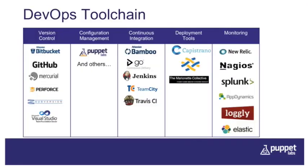This is just a short list of some of the more common tools you'll find in a DevOps tool chain, which typically consists of a distributed version control system, configuration management, continuous integration, and deployment and monitoring tools. And of course, there are a lot of other tools in this ecosystem as well. But here are some considerations as you're building your tool chain. First, standardize on the tool chain and make sure that each tool you choose is compatible with the rest of the tools in your tool chain.